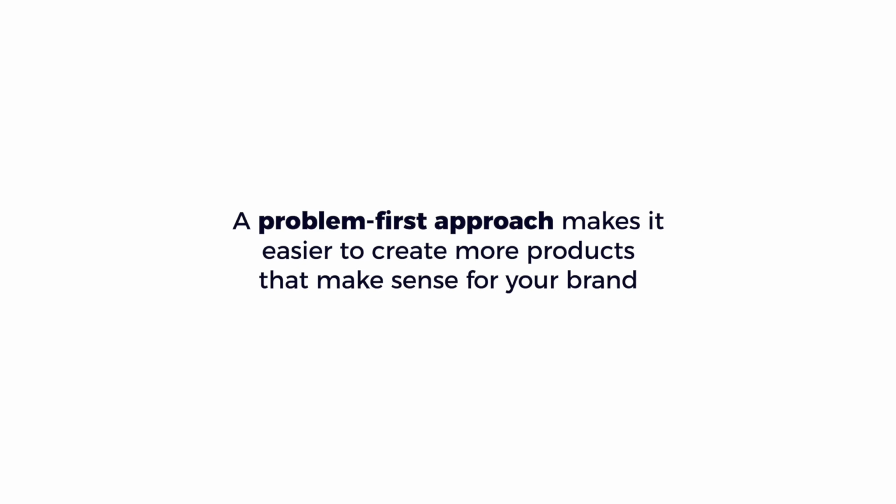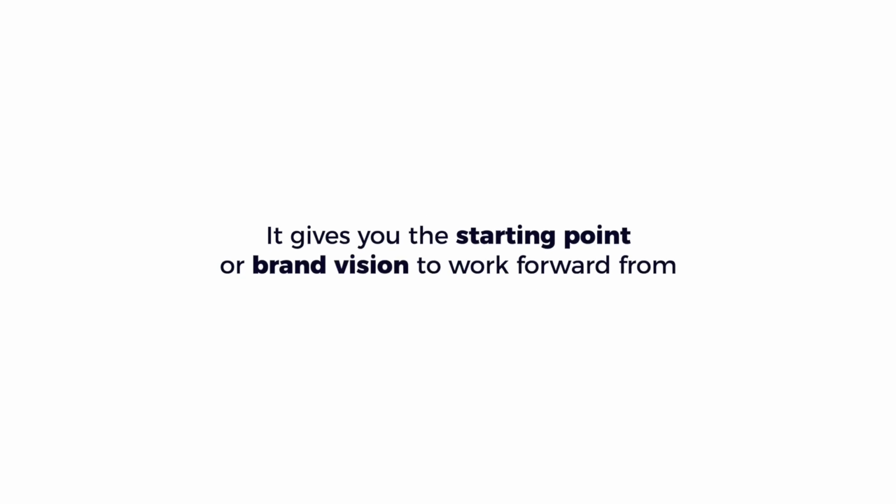Also, if your product is solving an existing problem that your target market or customer already experiences, you know it's going to add value and be of value to them. And using a problem-first approach will also make it easier down the track to create more products that make sense for your brand, because you'll always have that starting point or brand vision to work from.